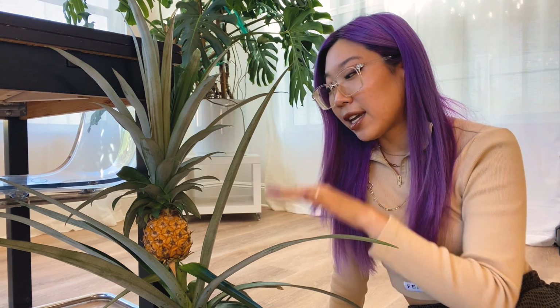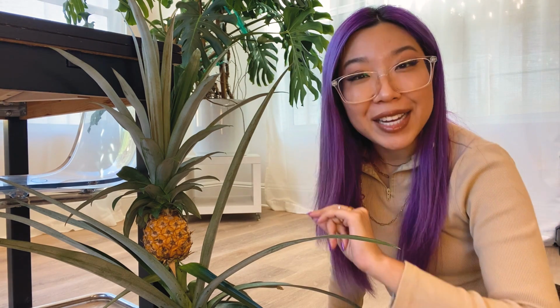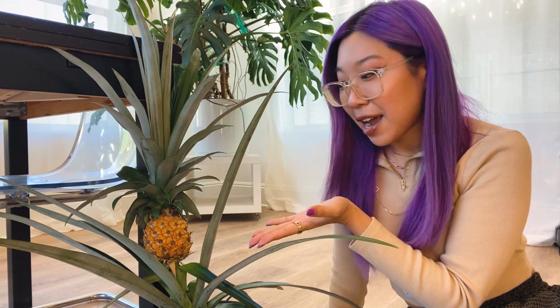So basically, the pineapple plants became a status symbol because if you had the type of greenhouse that could support the growth of a pineapple, it meant that you were really rich, and it meant that you were very, very unique in your ability to have this plant that was so exotic. We're talking like the 16, 17, 1800s as the technology began to improve.